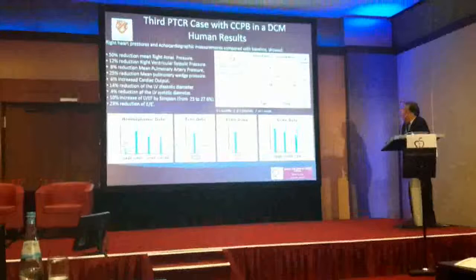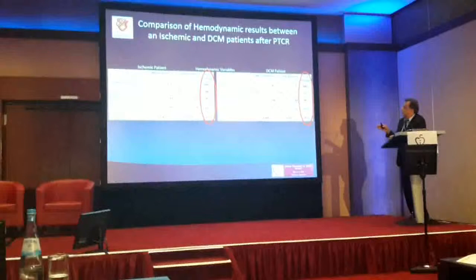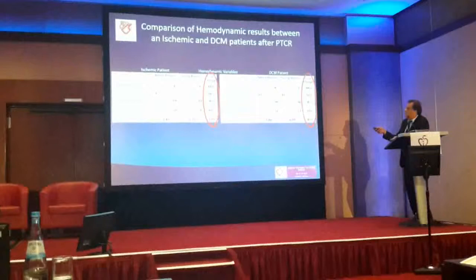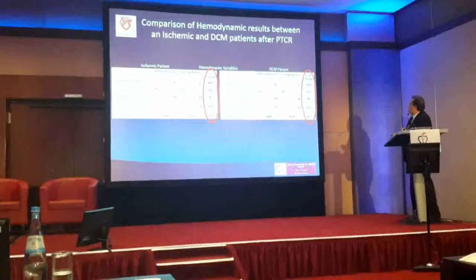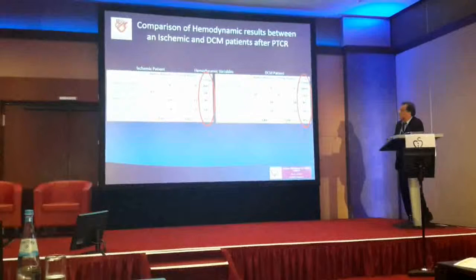Now we have the comparison between the ischemic versus non-ischemic. We have the two tables of both patients with the information here. We can see the ischemic patient, and in the right panel, the non-ischemic patient. There is very clearly a more important reduction of the hemodynamic parameters in the ischemic patient.